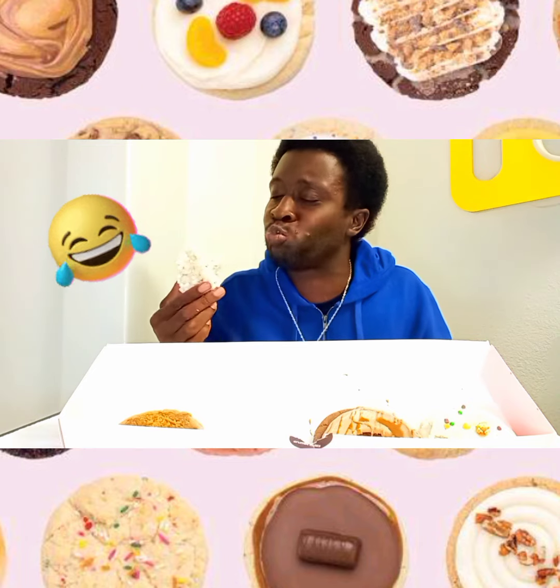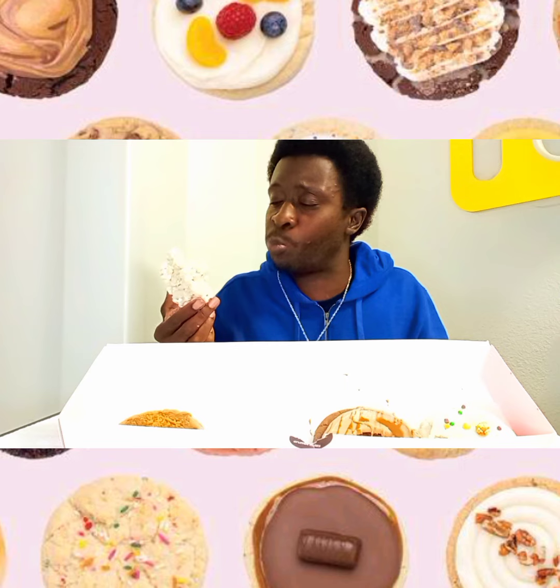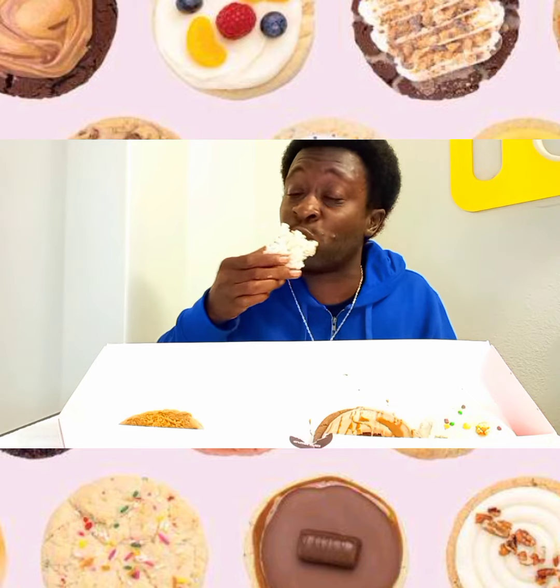Let me take another bite of this. It seems like I taste a hint of vanilla. Listen, this right here is good. This is a very good white Christmas tree. A 10. Tootsie Roll, a 10. The flavors was on point.